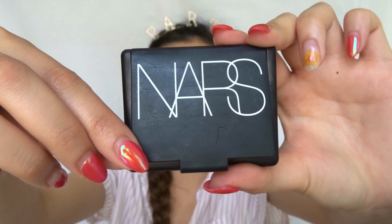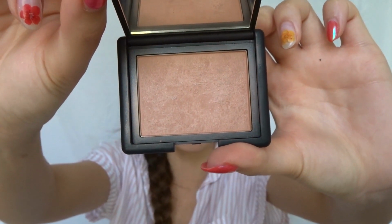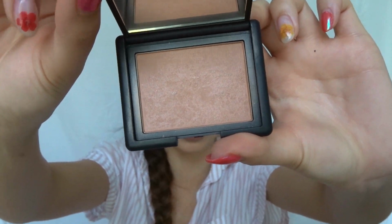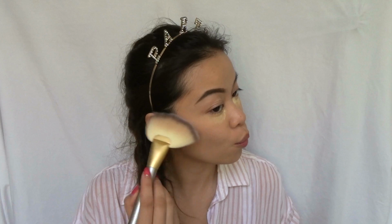So today for contour, we're actually going to be using NARS blush in the shade Madly, just because I'm going for a little bit more of a rosy look today. So for my cheek contour, I'm actually going to go in with a big fan brush, just like this, and I'm just going to get some on there and contour. And I'm also going to go along the jawline as well to make my jawline pop.